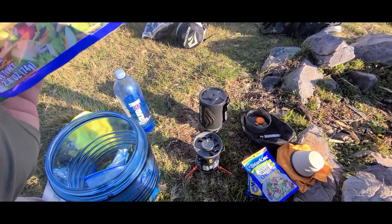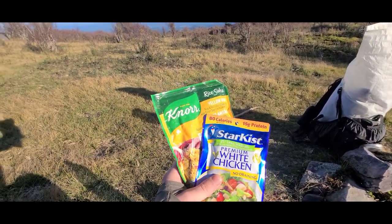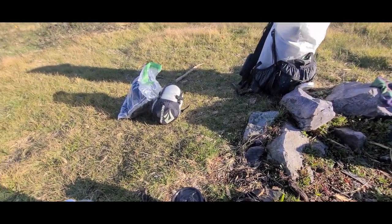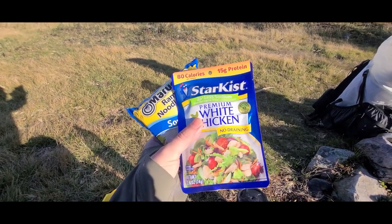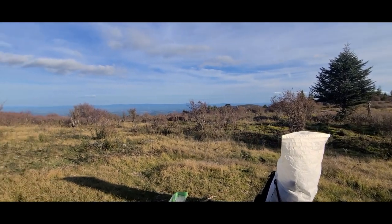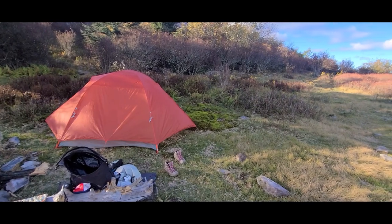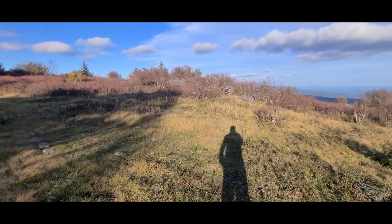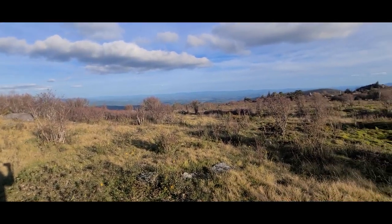All right, Carrie's getting the tent set up and all the stuff inside. I'm doing a little cooking. I'm having the nori yellow rice with some chicken, and then Carrie's doing some ramen with chicken as well. All right, that's home for the night. Protected from the wind a little bit, hopefully. And even got us a $1 million view out there.